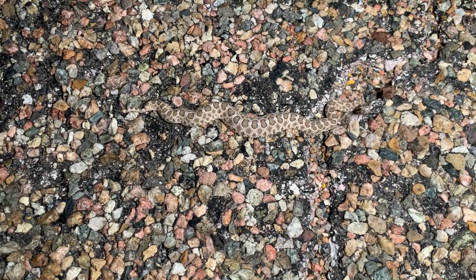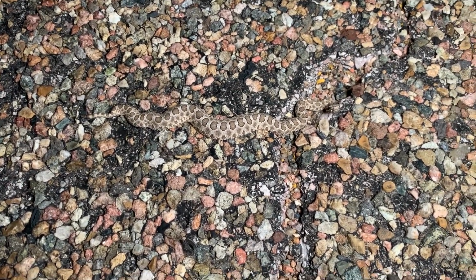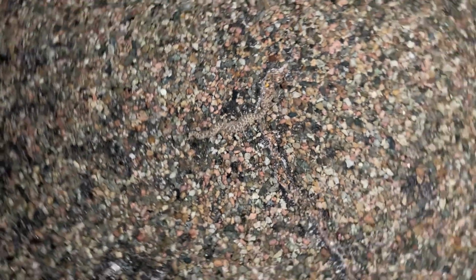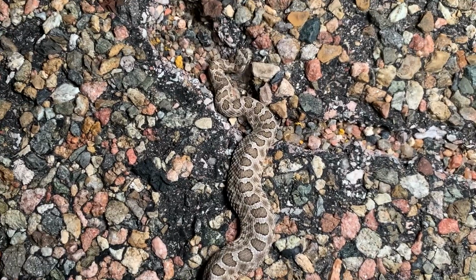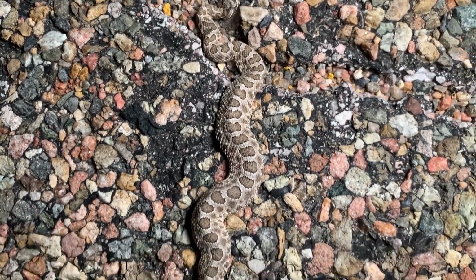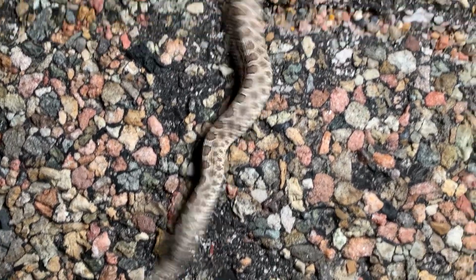That is what we came to see. That is a western Massasauga. That's a really little one. I'm going to put my foot down near him. He can't bite me, but that's a really small one. These guys are one of my favorite snakes in the state of Colorado. Just such a strange little rattlesnake.